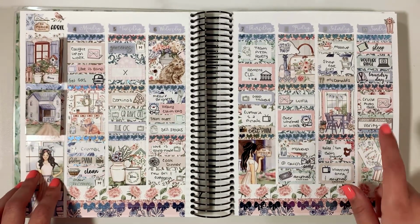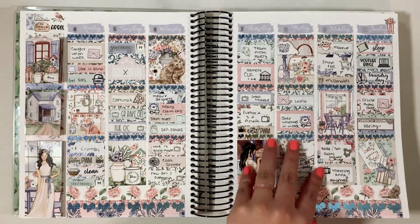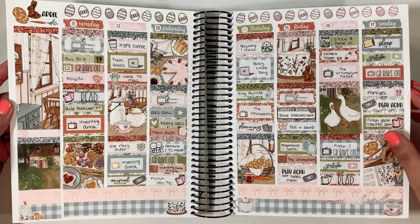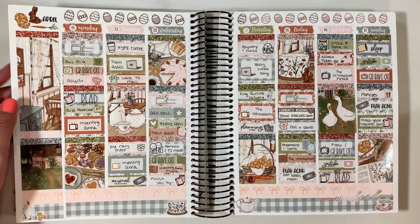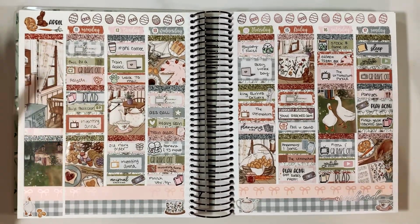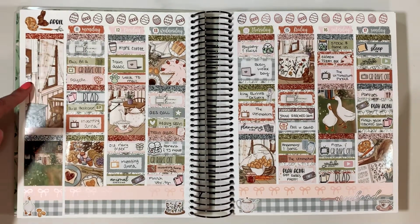Anyways, as I was saying, Verity. I like the premise of it, but I think it was just a little too spicy for my tastes. Anyways, moving on. We have this kit from Caress Press for Easter week. I don't really celebrate Easter, but I do like the theme of it with the eggs and the bunnies and the animals.